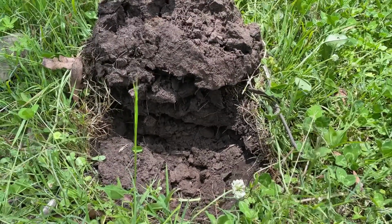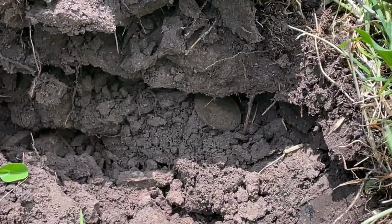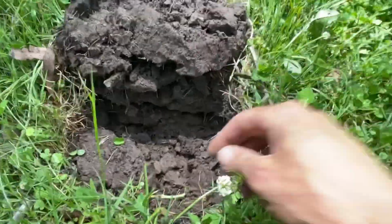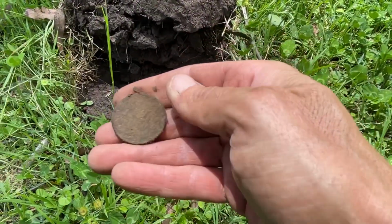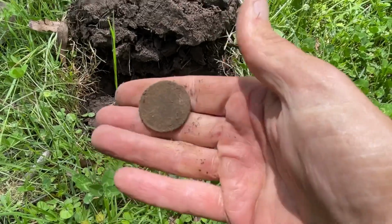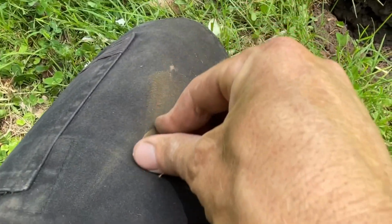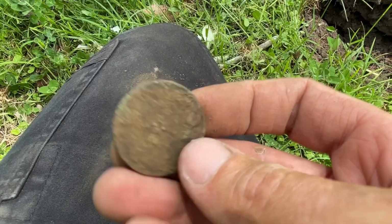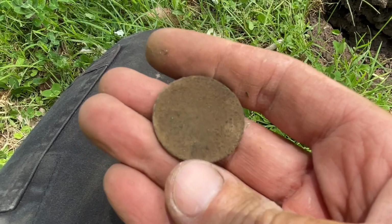So we're on a bit of a roll now. I don't know if you can see it. Just sitting there. I'll need a bit of a clean up to see what she is. That's all right. I'll clean it up when we get home and I'll whack a picture up so you can see what it is.